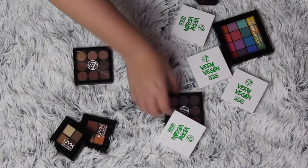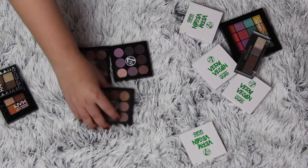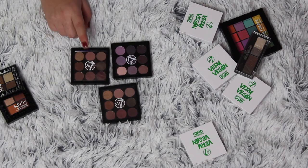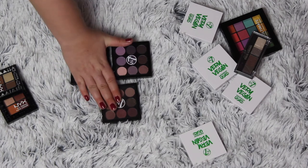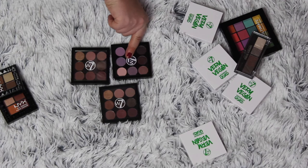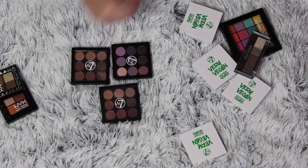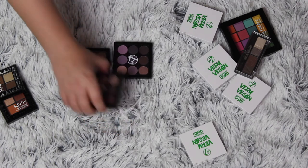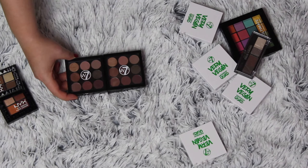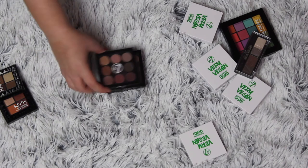Then I have my W7 The 99 palettes. This is my backup. I love this palette so much, it's so beautiful. And I've just gotten the purple one because I really like purples now. And I really want to have some great purple shadows, so I'm trying this out. So I'm keeping these. I know it's silly to have 2 of the same kind, but that's just how much I love it right now.